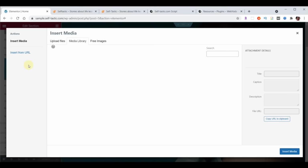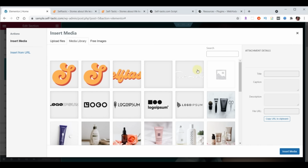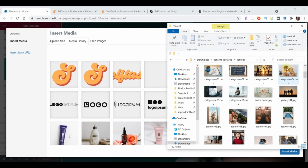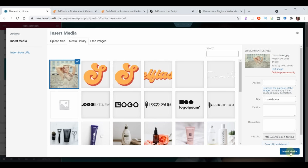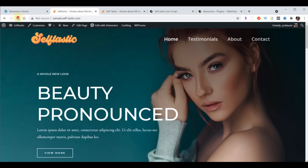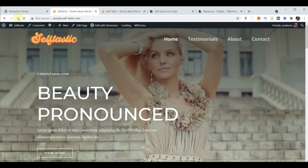So if we click on that, I need to put the new image I'm going to use here. So we'll bring up our content folder. And now I'm looking for the cover image, and it's that one right there, cover home. I'll drag that over, and then I'll choose Insert Media, and now it has that image. We can hit Update at the bottom, go back to our website, hit Reload, and it's that easy.